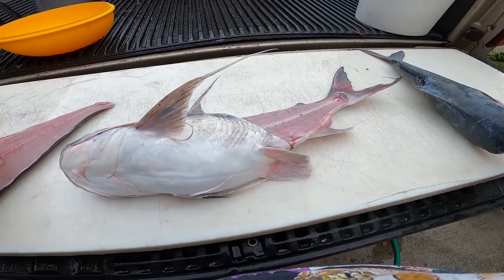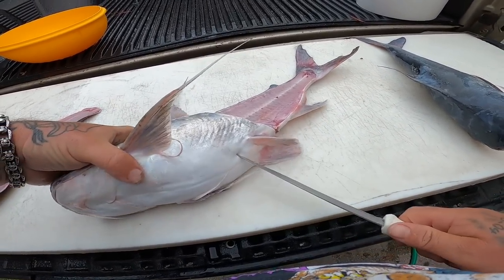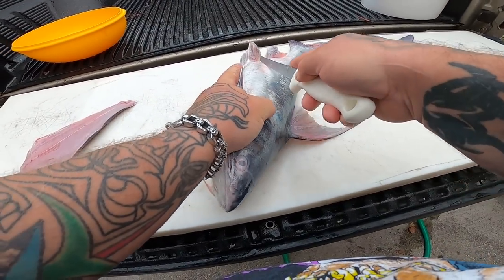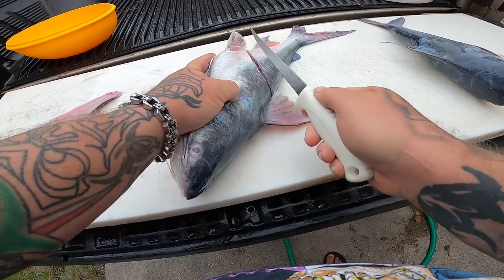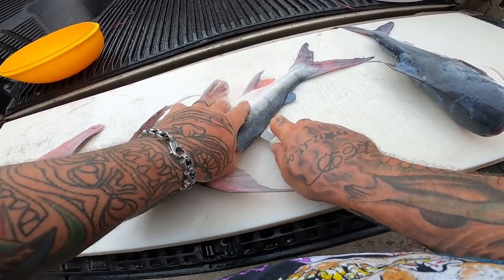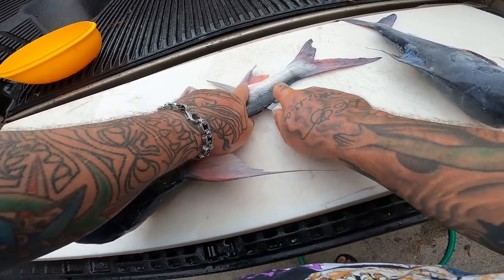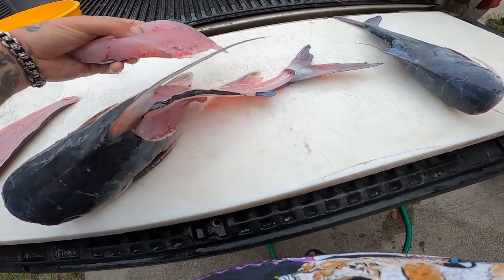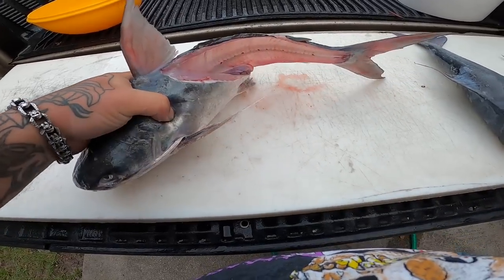There you go, that's a nice fillet. And sail cat's actually very good. If you've never tried sail cat before, you really should give it a shot, because it is a very good eating fish. They are a predatory fish. They do scavenge a little, but they're not what you'd consider a bottom feeding scavenger. A lot of times we'll catch them using live croakers and live mullet, trying to fish for trout.